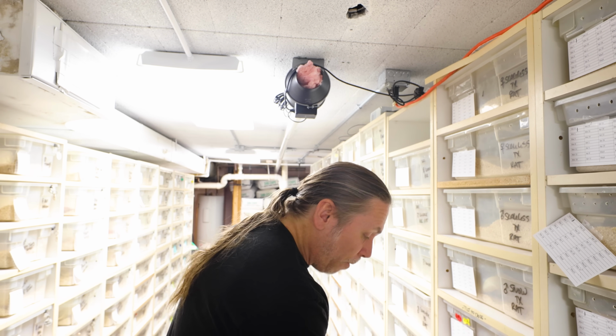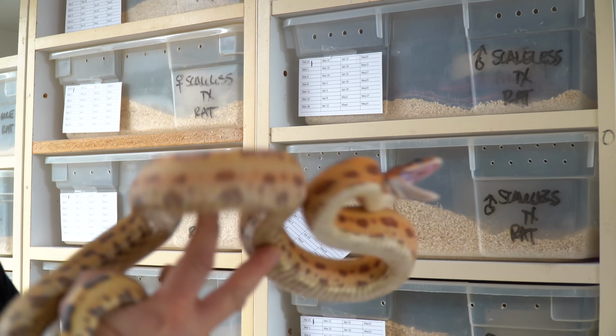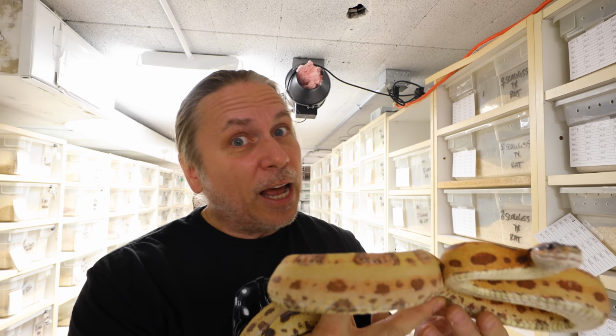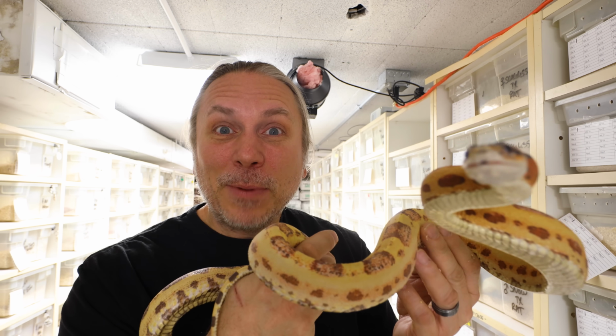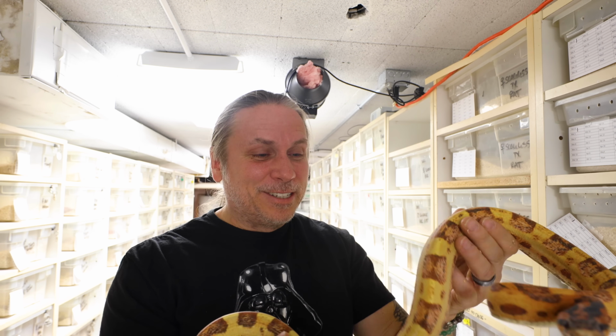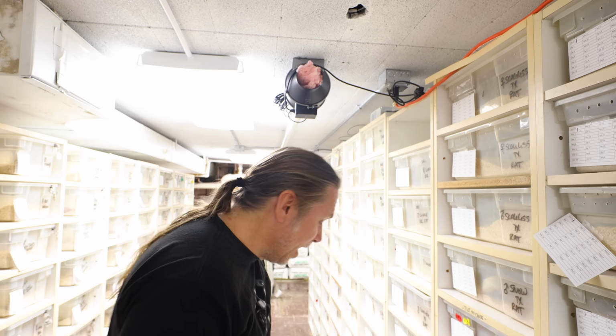So nevertheless, a couple beautiful kind of orangey, reddish animals that are really cool. But check this one out right here. Looks like this one wants to bite me too, but it's nice and yellow. Whoa, sheesh. Texas rat snakes can be a little bit cantankerous, I'm not gonna lie to you, but I'm pretty excited about the polymorphism that we have this year.